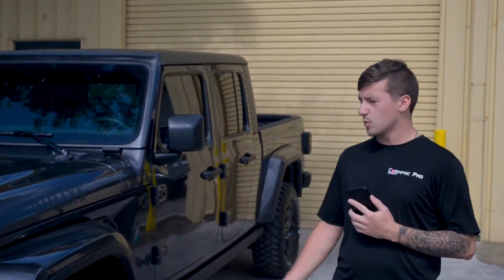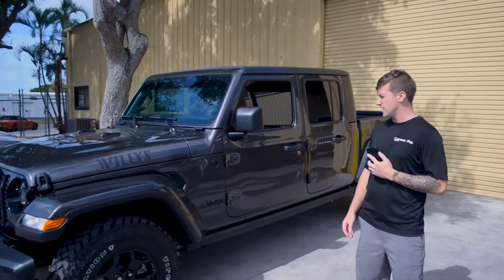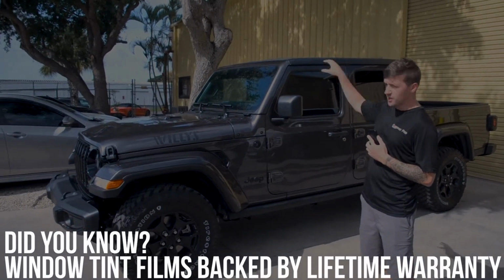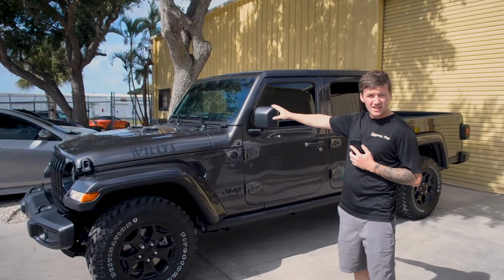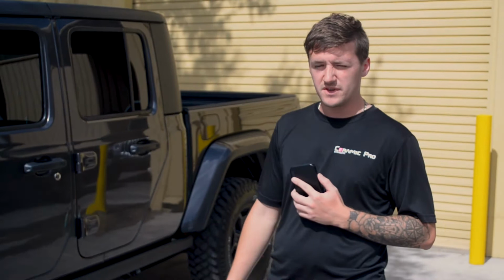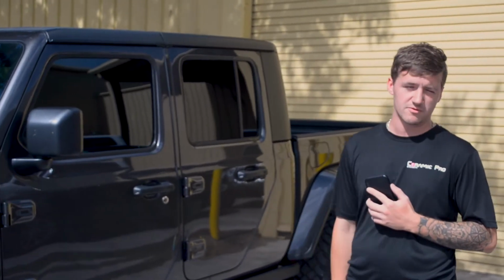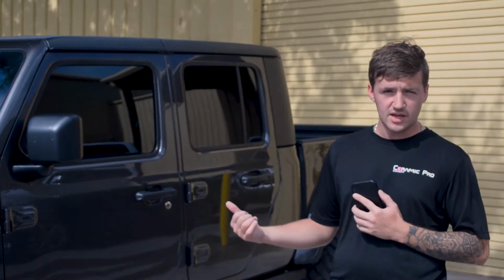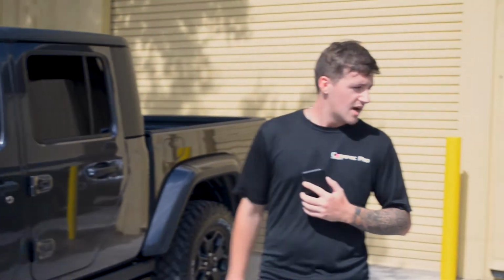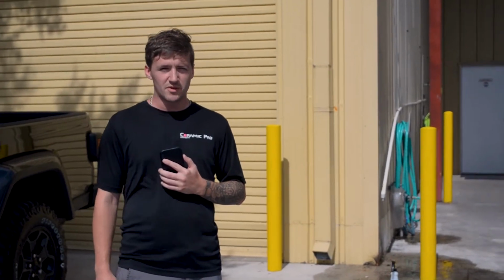We got a brand new 21 Jeep Gladiator. Just put full XPEL window tint on this. So full windshield, sun strip, and then 15% on the sides and the back. And that comes with 88% infrared heat rejection, also 99% UVA and UVB rejection. Keep your skin safe, also the interior, and also keep the vehicle cool on the inside so you're not running as much AC. So that got tinted already. Customer's gonna pick that up today. We tinted quite a lot of vehicles for him, so this is a return customer. He knows this is the best film on the market.